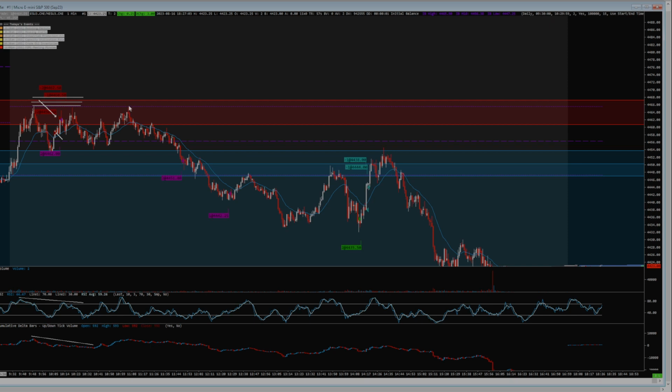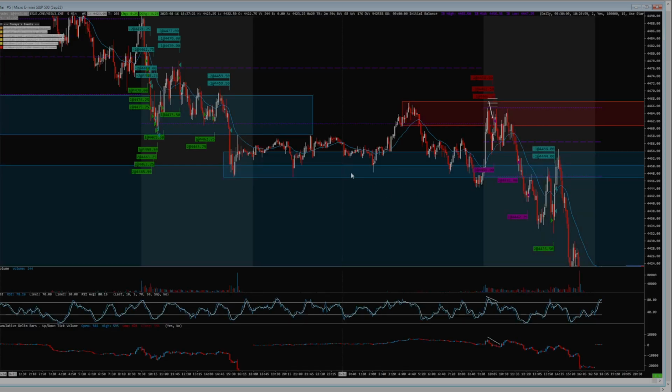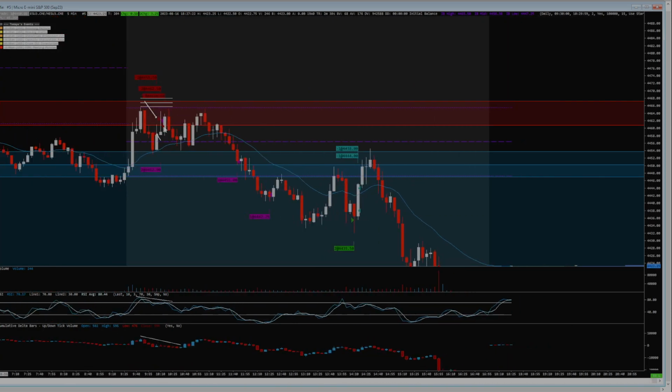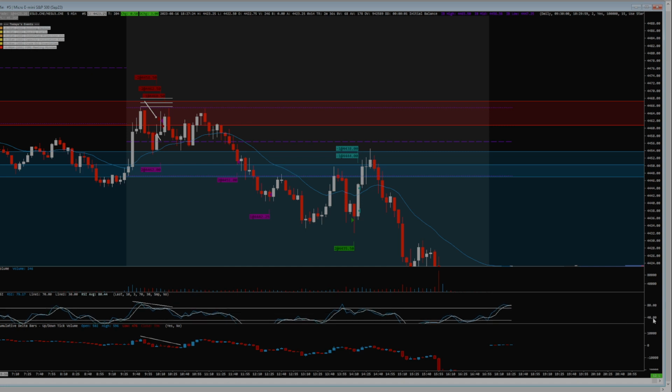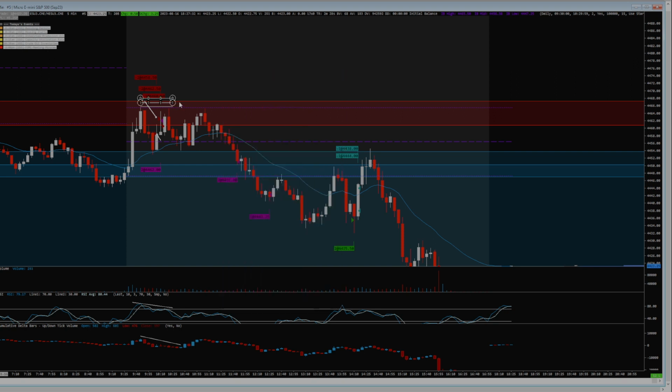if you looked at it on the 5-minute, let me just duplicate this chart so we can do the 5-minute on here, give it a second to load. If you look at it on the 5-minute here, that's a really strong divergence between here and there. We'll get rid of a couple of these lines so that they're not in the way of what we're trying to do.